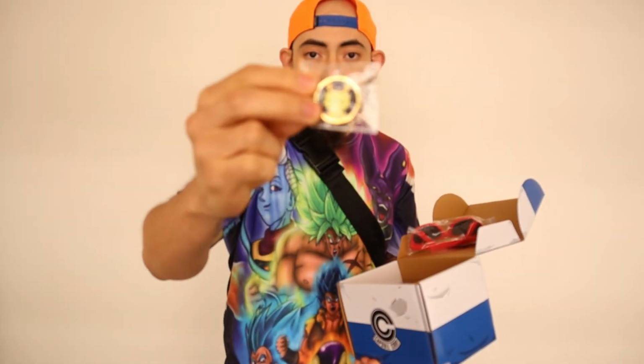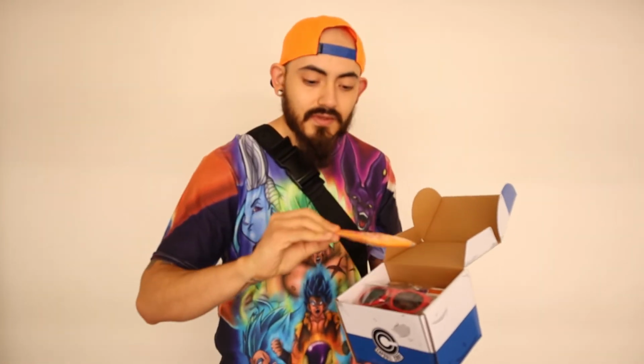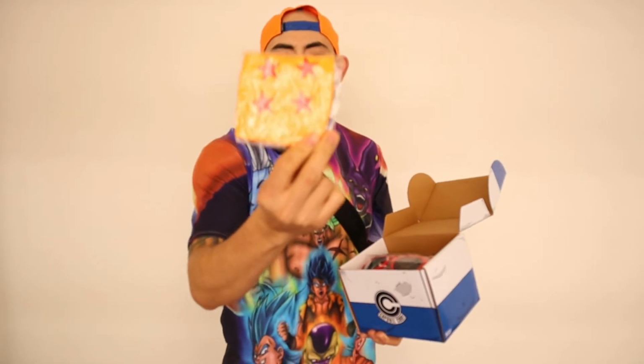It comes with a really cool Shenron pin. Awesome. Some glasses, which is weird. They're not even labeled as Dragon Ball or anything. They're just red shades. That's kind of disappointing. A Goku keychain. And the last thing is a four-star Dragon Ball beach ball.